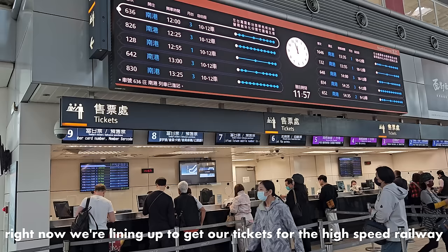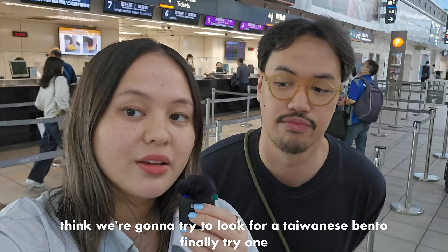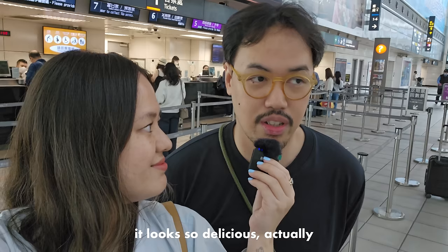Right now, we are lining up to get our tickets for the high-speed railway. I think they're aiming for this one. Since we're waiting for the train, that's a direct stop to Taichung. We have about an hour to kill. I think we're gonna try to look for a Taiwanese bento, finally try one. It looks so delicious, actually.